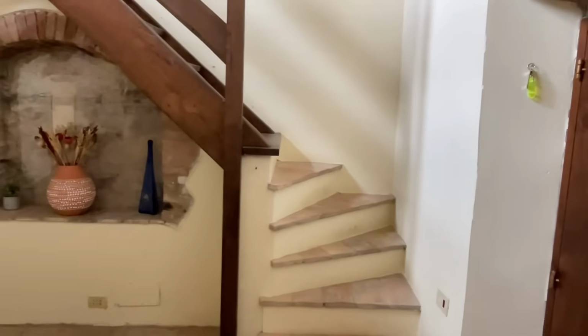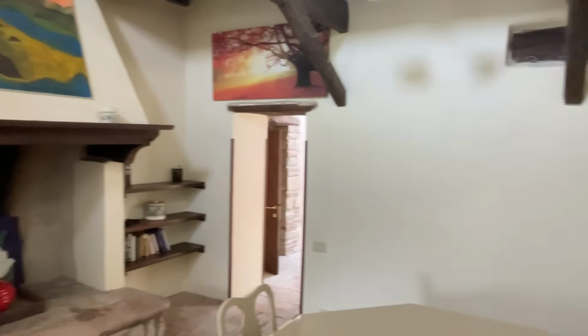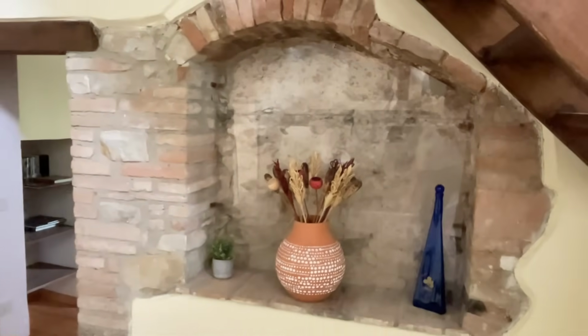Someone can imagine what's up here, the attic terrace, but I will show it to you later. Before that, look at this detail. Under this glass, you can see the ancient walls of the monastery. Of course, during the years, they added walls, beams, and they basically modified the structure, but this is the old wall of the monastery. And I think it is a good detail to keep.